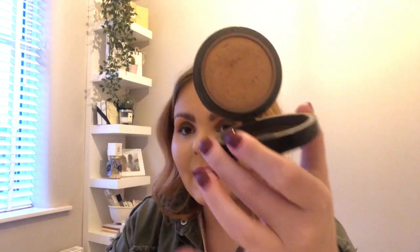Now, this is Give Me Sun from MAC. It is quite a dark shade. A lot of people are scared of bronzers because they can be so dark. But it's about the technique of how you apply it and how light-handed you are. If you're dipping in your brush and going straight on the cheek and smudging it backwards, you are going to get that dirty kind of line of bronzer. This is how I apply mine and how I apply it to all my clients.